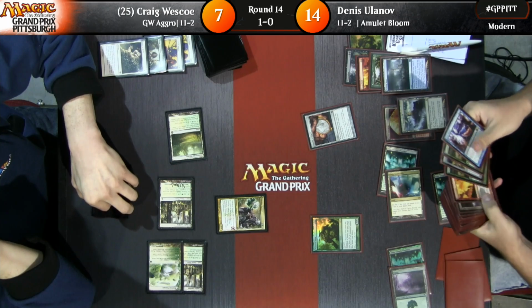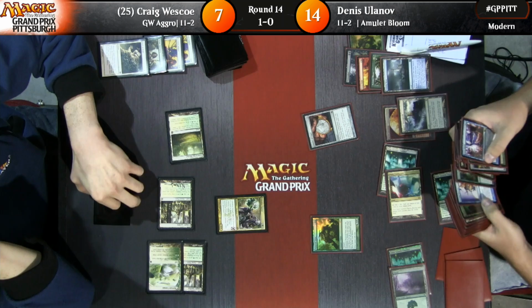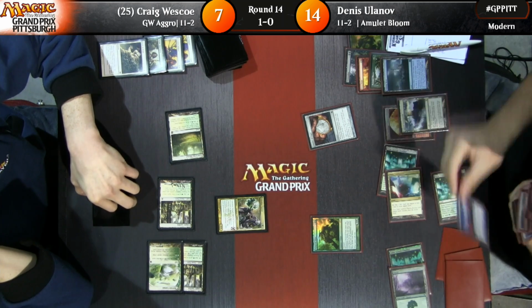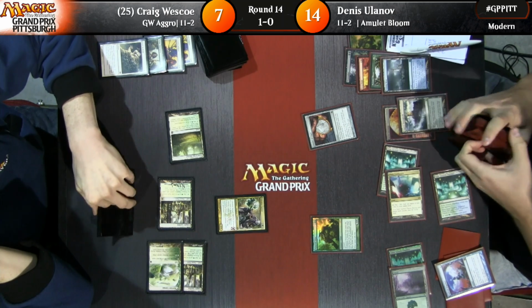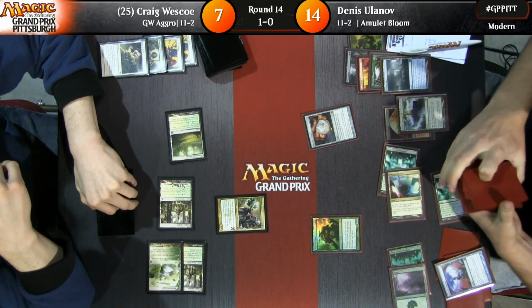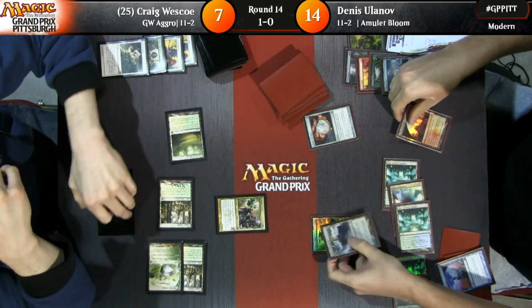So here we are, Wescoe versus Ulanov. There's an Amulet. There's a Primeval Titan. Craig Wescoe won from this position. No, there was an Arbiter. Yeah, well, there was an Arbiter. Yeah, you see Denis has killed 2 Arbiters. Yeah, you see Pyroclasm in the graveyard. Right, we saw him dismember the first one. Pyroclasm to the second one.